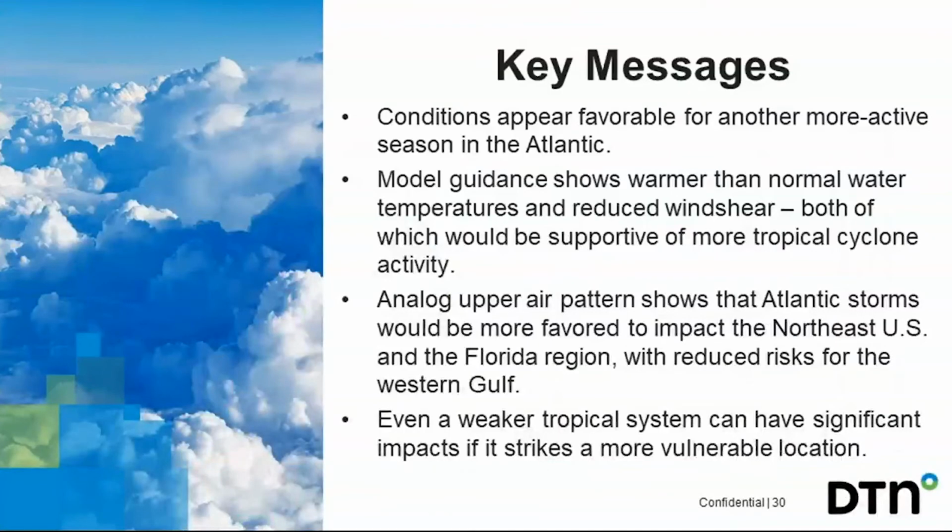So let's go for the key messages. Conditions appear favorable for another more active season in the Atlantic, and model guidance shows warmer than normal water temperatures and reduced wind shear, both of which would be supportive of more tropical cyclone activity. And our analog upper air steering patterns show that Atlantic storms would be more favored to impact the northeast U.S. and the Florida region with reduced risk for the western Gulf.